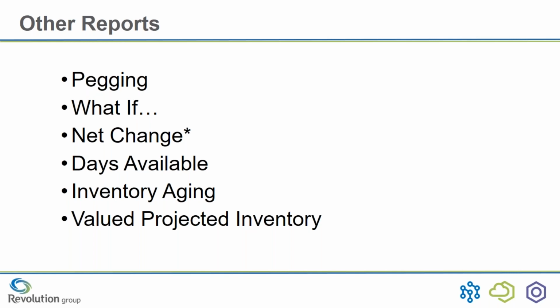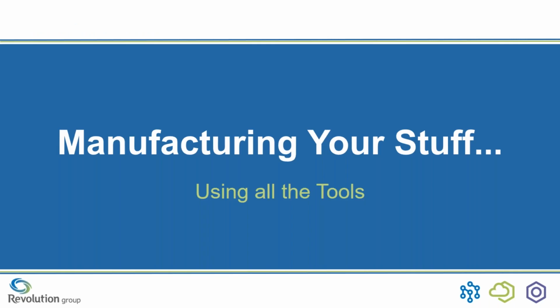MRP output. How much inventory do I have that's old or slow moving? You'll want to find out that because it costs you dollars to hold inventory that you're not using. And then, if I actually have this material on order from my suppliers, what is my projected value of that inventory into the future? So those are some of the other reports that you'd be able to capture based on information contained in MRP logic.